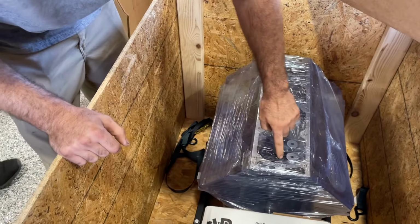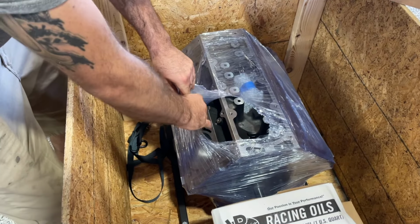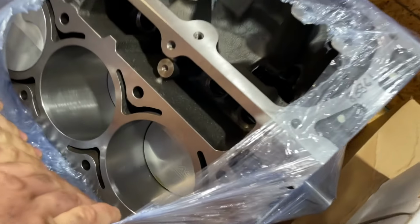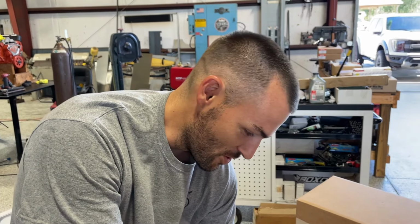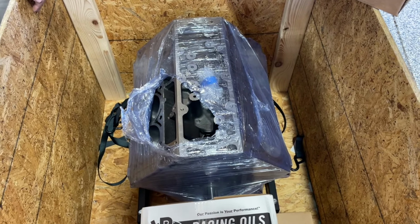Dude, that thing's gnarly. Iron block? Iron block. Damn, so beautiful. They take a brand new GM block and bore it out 30 over to 408 cubic inches. They put their Texas Speed rotating assembly in with a 4-inch stroke. And they got this bad mama jamma, dude. That's a rig. This is sick.